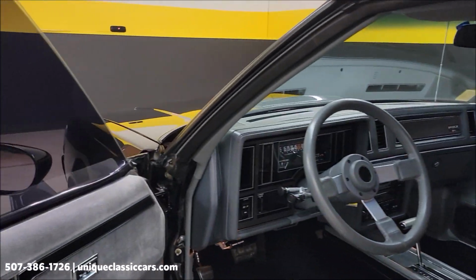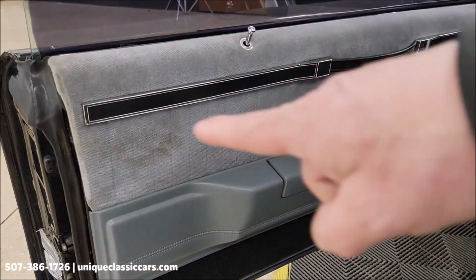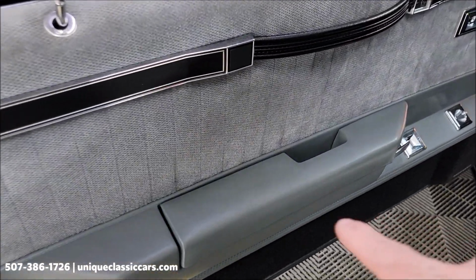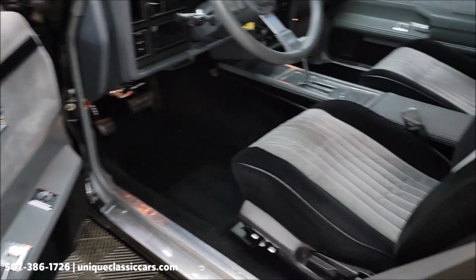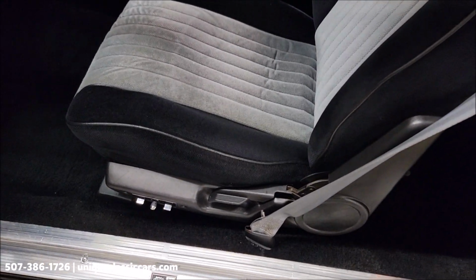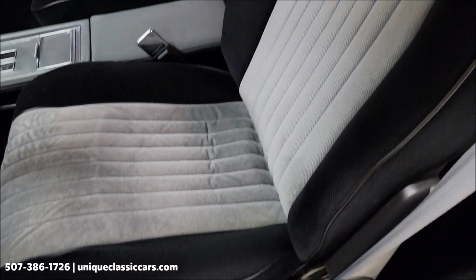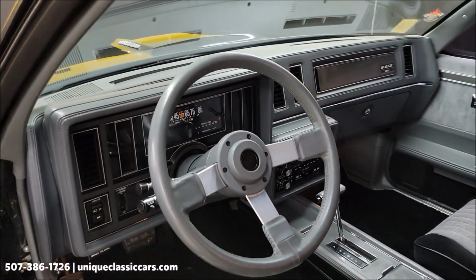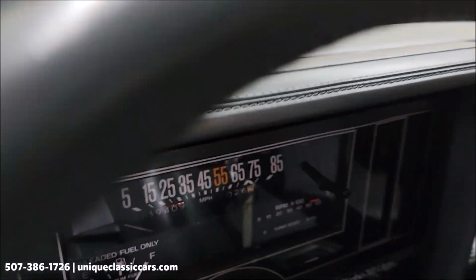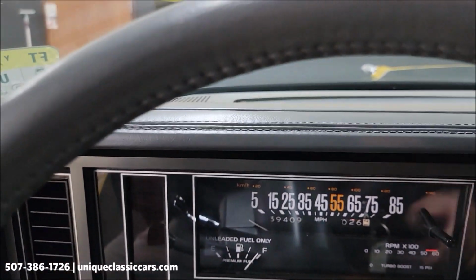All right, now we were talking about that interior. Look at these door panels. Nice and clean they are. Not a bunch of wear on that armrest. You gotta remember, a little over 39,000 miles is all in this car. Clean Carfax. As far as seats, look at the condition of them. Tilt column, cruise control. Let's go ahead and fire this up. There's your exact miles, 39,409.